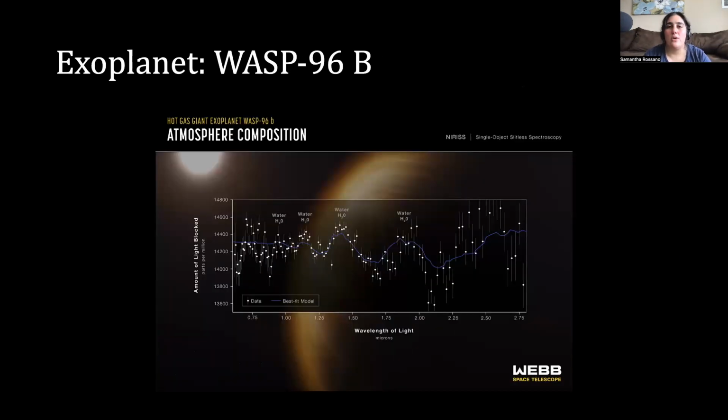But I think it'll be worth it because I just think it's so cool. Okay, this is the second image that NASA released. It is a spectrum analysis of the exoplanet WASP-96b. WASP-96b is 1,150 light years away from Earth. It is in a constellation in our sky called Phoenix.